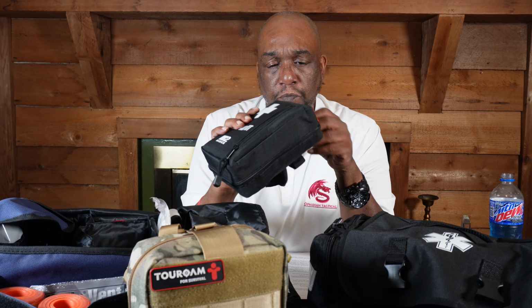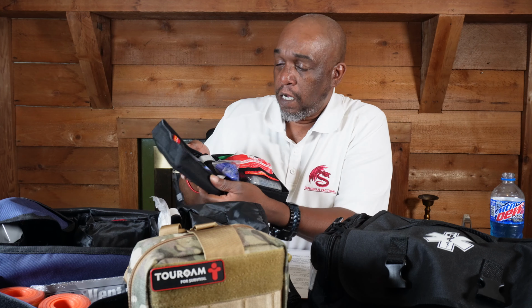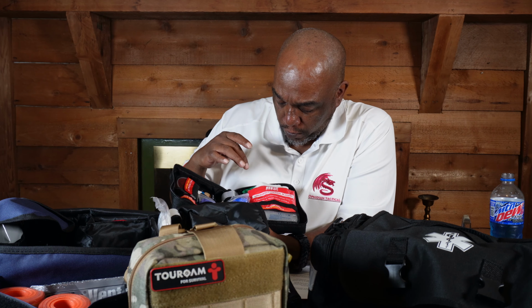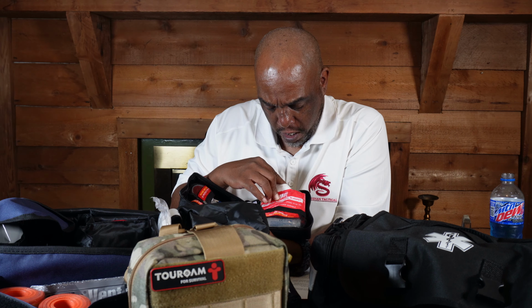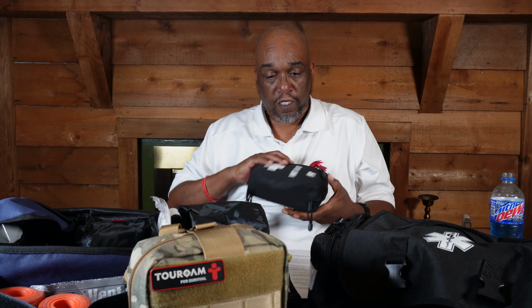This is a bigger one with more stuff in it, but still, you can't really carry this around with you every day. And I like this one. It's marked with the different things in here: thermal blanket, first aid booklet, bandages, gloves, all that stuff. But we're going to talk about trauma kits.